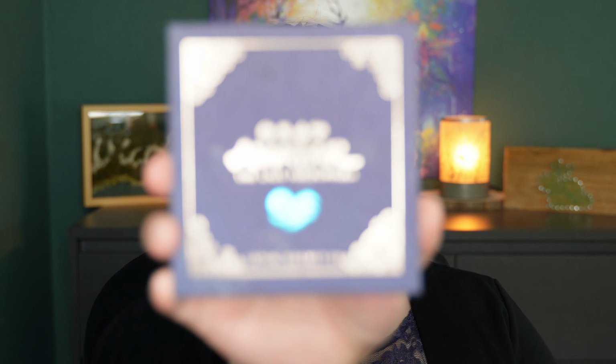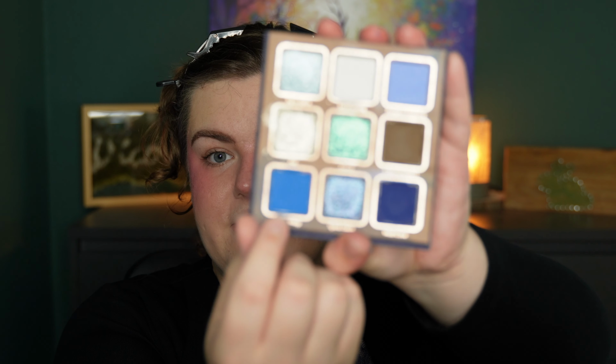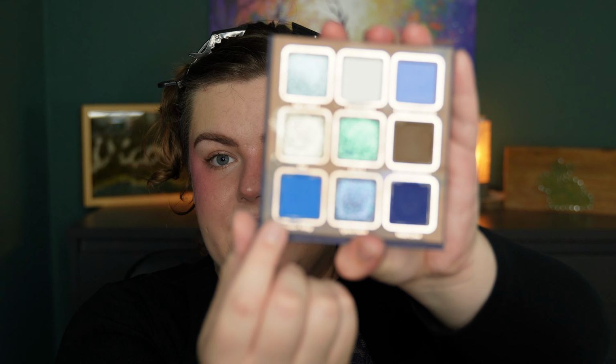So I will be starting with this beautiful water palette. I have this random number generator on my phone. I've set it from 1 to 9 because in all of these palettes we have 9 shades. So let's see what we will get for the water palette. And it's the shade number 7, which is the Water Whip shade.